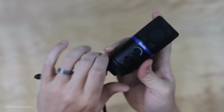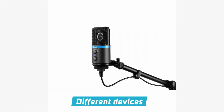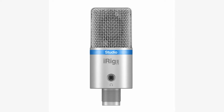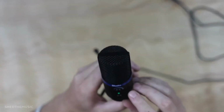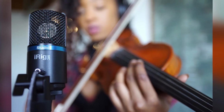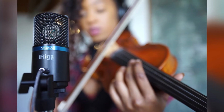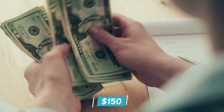A decent quality mic that can be connected via USB to a range of different devices. From musicians recording instruments and vocals to podcasters and even streamers and much more. It's still fundamentally a simple device. In fact, it's got everything that you would expect from an input gain control to headphone monitoring, and even that plug-and-play philosophy hasn't changed. The IK Multimedia IRIG Mic Studio can be purchased for $150.